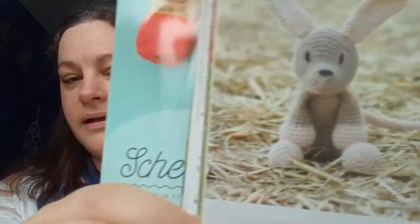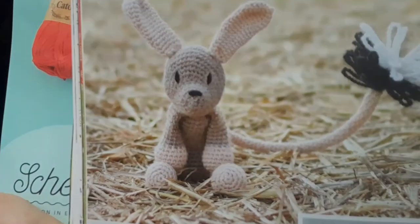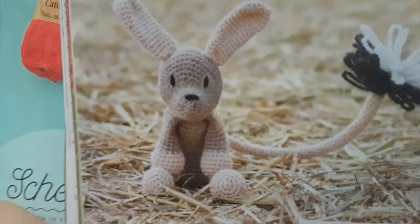Anybody remember that from Picking Mixed CAL? Ha ha ha. There he is, sat down. Not a bad, cute little thing.